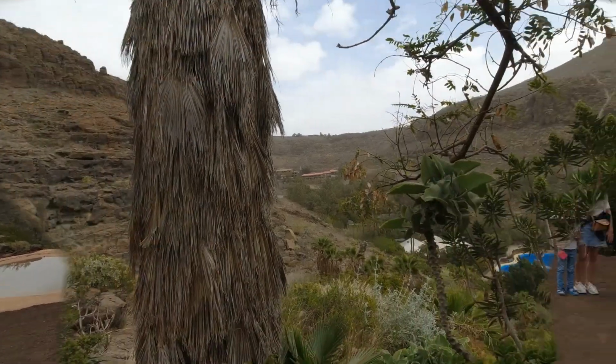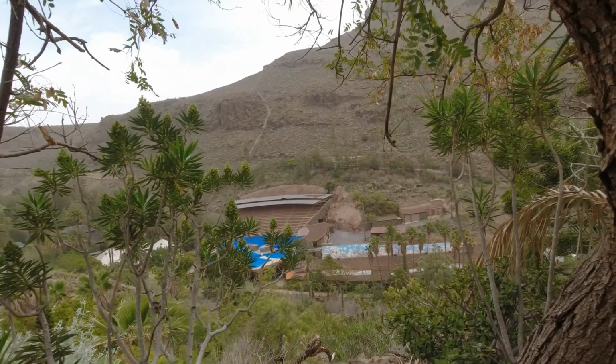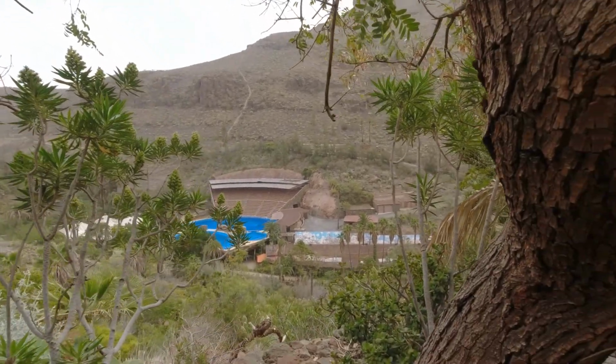Oh, you can see the dolphin show area. Oh, in the mountains. Fantastic.